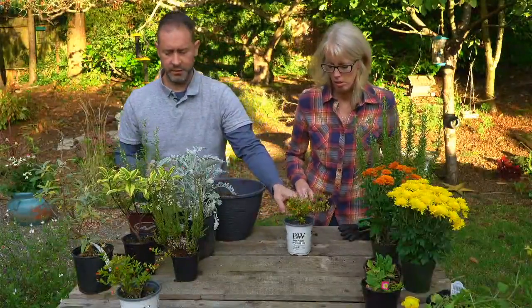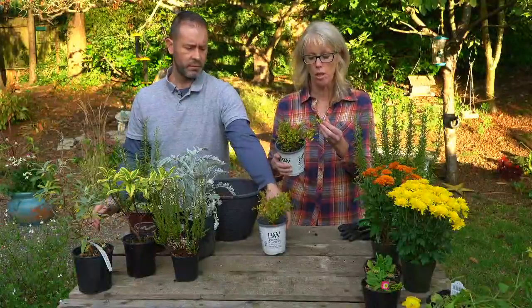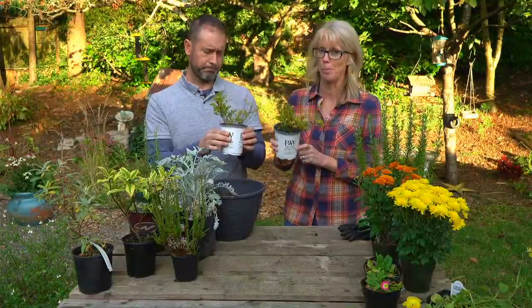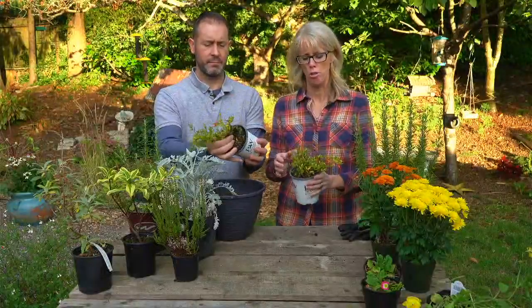These are awesome. Are these the crepe myrtle? This is new for us. No, these are ornamental pomegranate from Proven Winners. We were given these last summer. Yep. We haven't planted them yet. They actually need full sun, and we're not sure where we want to put them.